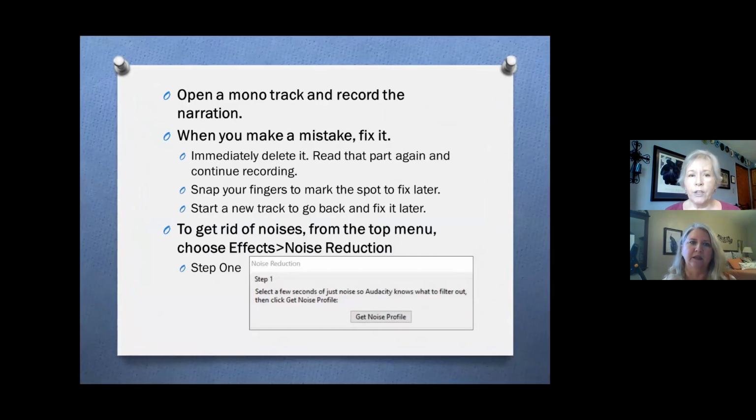You record your narration on the mono track. When you make a mistake, you fix it. And here are 3 different possibilities for that. When you realize you made a mistake, you stop, then you delete that part, and then start recording from that part and continue.